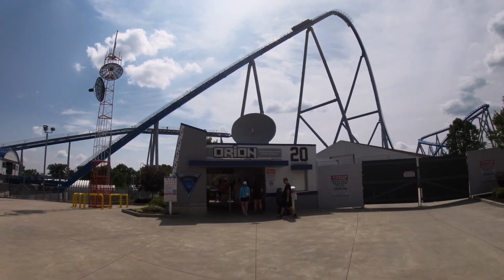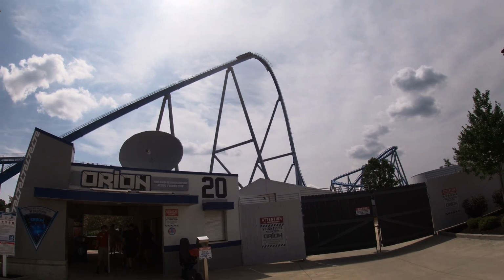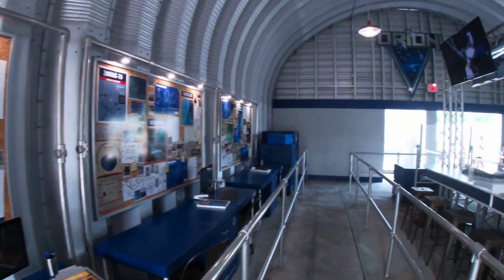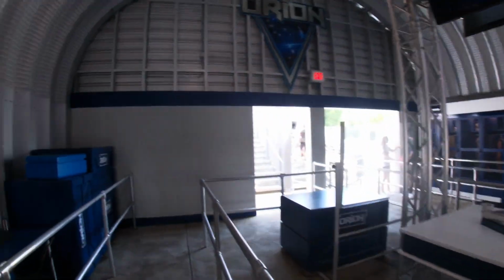All right, this is what I've been waiting for. Kings Island's Giga Coaster, Orion, checking it out next. I've heard that Area Force One has Orion vibes, and I can definitely confirm they do have some similar vibes in here. Some interesting theming here.